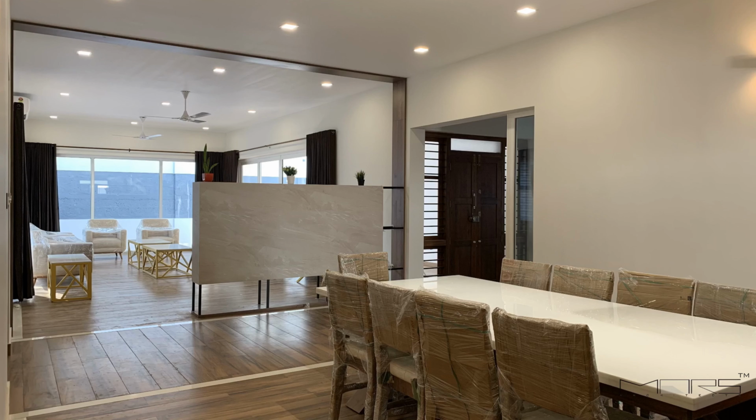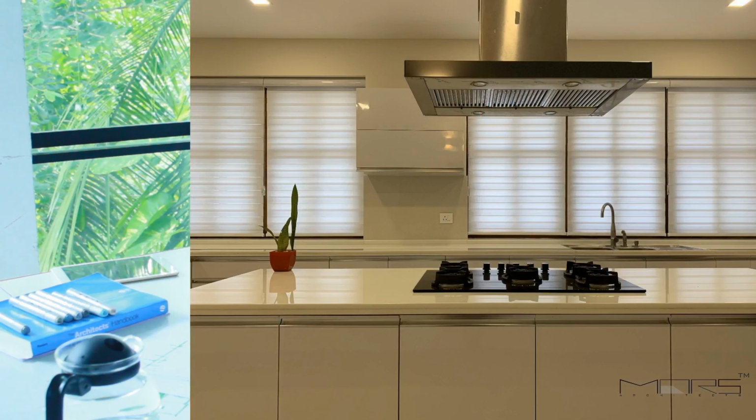So for those 10 people, we calculated what should be the size of the formal area and the family living area, and their guests, the dining, kitchen, all that. It's according to the number of people and the lifestyle, the way they live.